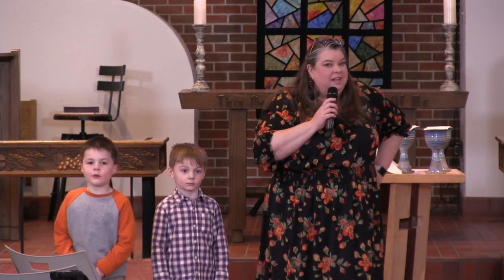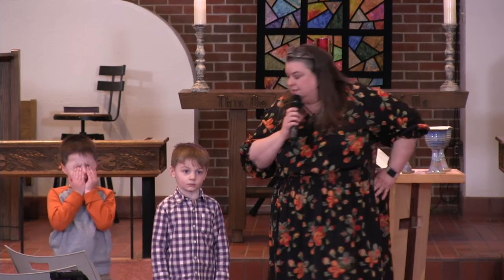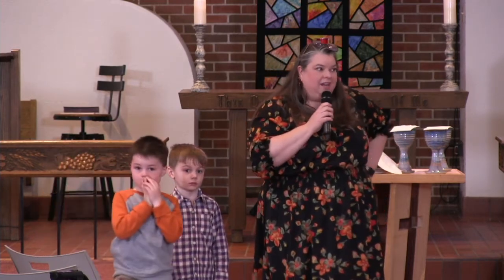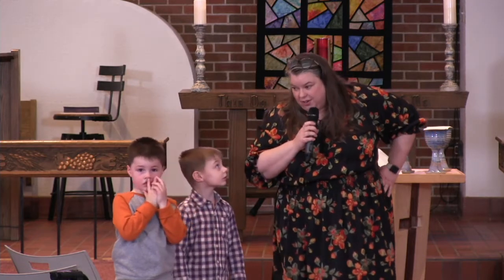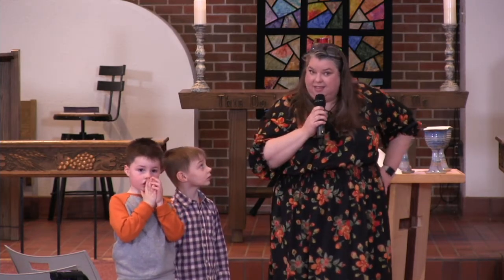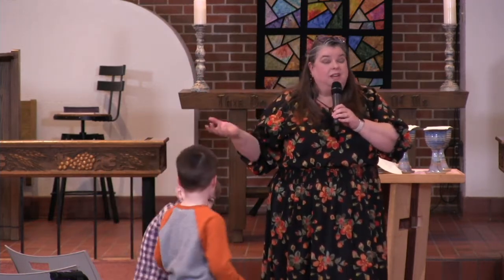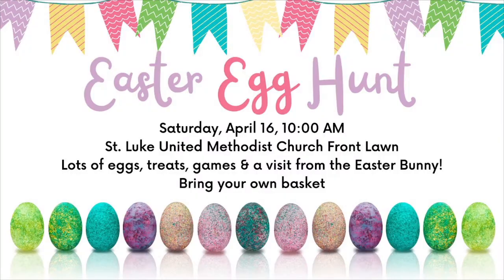And then the last announcement I have, which is a very exciting announcement, we have an Easter egg hunt happening Saturday, April 16th at 10 a.m. here on our front lawn. We are welcoming our neighbors to this event. Last year, we had a lot of neighbors join us, and we would love you to join us as well. Bring your grandkids, bring your kids. Come, it's gonna be a really fun event. And Louise is gonna tell us a little bit more.